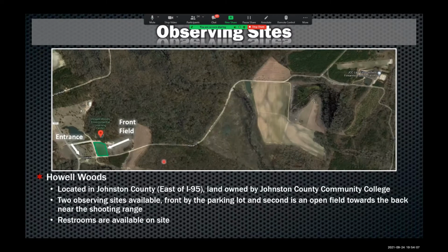Then we have Howell Woods. This is located in Johnston County, east of I-95. The land is owned by the Johnston County Community College. There are two observing sites available. The first one is in the front up here, next to a parking lot, but this whole field is available. And the second one is an open field towards the back near the shooting range. I profess that I have never been to the back site, so I'm assuming it is this back section here, and this is the firearm training facility. I don't know if anyone has been there and can validate that this is the back field that they're talking about, but I think that's what it is.